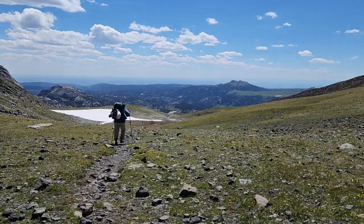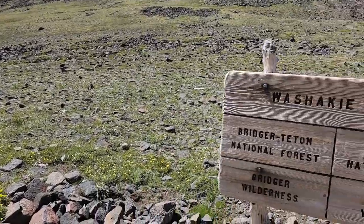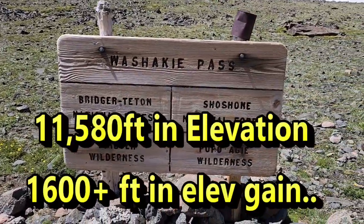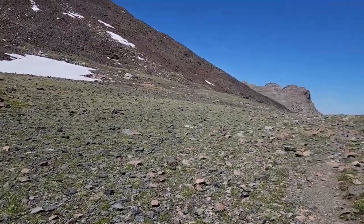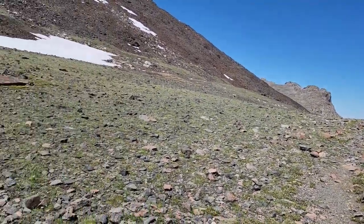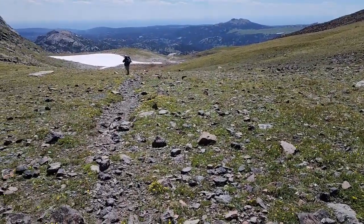Hey guys, you probably can't hear me that well. We made it to the top of Washakie Pass. This is the Washakie Pass. I'm gonna turn the camera around. It was a crazy climb getting up here. I'll pick it up later.